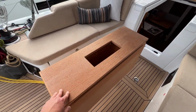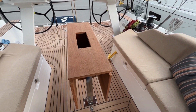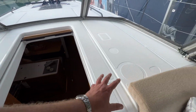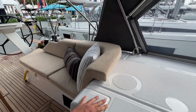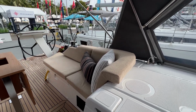Very nice cockpit table in the center with folding leaves on both sides, creating a really nice dining area for 4 to 6 people. On this version, you can add a couple more winches here, so if you do plan to do some crew racing, you can have your spinnaker sheets going forward and up to this cabin top and spread out your crew in the cockpit.